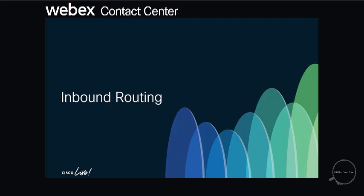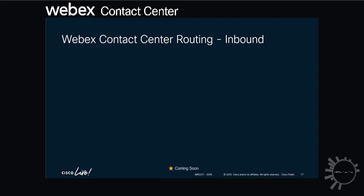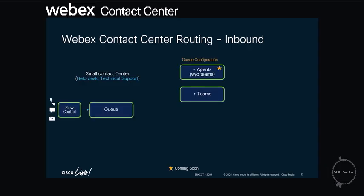Inbound routing. So we'll look at it with the help of how do you address this for a small contact center. So Webex Contact Center is built for both small, medium, and large enterprises. So we'll look at an example of help desk, technical support kind of a contact center. Those are different channels that we support. Using flow control, you can put those contacts in a queue. And in the queue configuration, you can add teams to your queue configurations or agents without teams. Now, the contact center teams that you create, I'll talk about that. You're going to see all of that here in this slide in a couple of slides below.